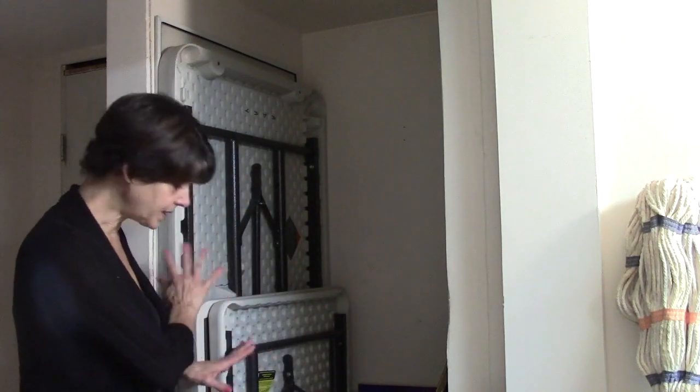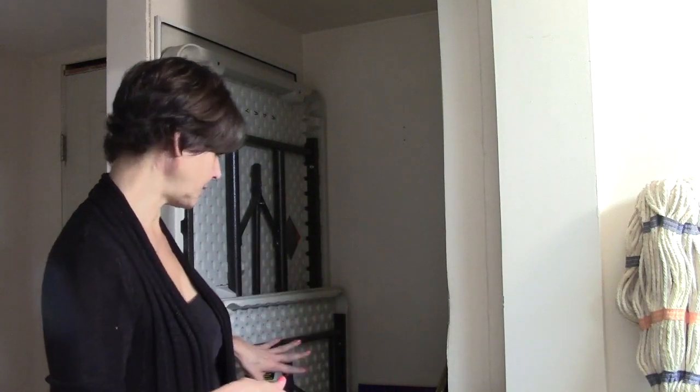These tables are probably going to stay in here. It's a good place for them. They host our family Christmas party every year. This is really, really handy for that. They have church in their home, so sometimes they'll have a Bible class or something. If they have a big party with everybody, they use these. So I think this is a great place for them, and these can stay right there.